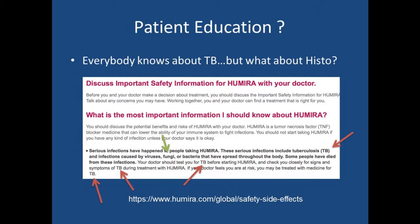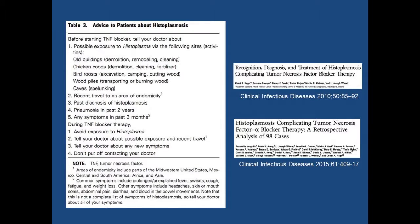Here's the one reference to fungi right here. There's one of them. So it got me really scouting and scouring the websites for patient education, because people really ought to be more informed than they are. And this was a highly informed patient about her Crohn's and the risks.